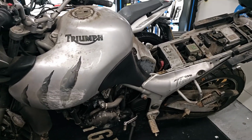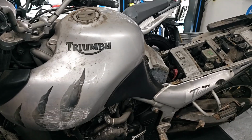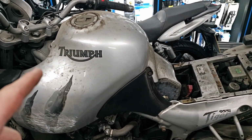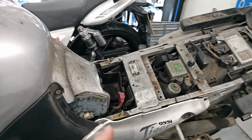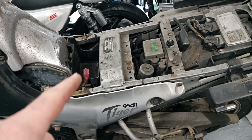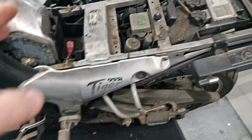No categories recorded against it, but years and years since it's had a valid MOT, according to the computers. The petrol still smells fresh, which is slightly bizarre. Obviously, I've got the battery out because I'm trying to see if it will come back to life. And if it's been sat for years, then it won't. So that'll just give me a bit of a clue.